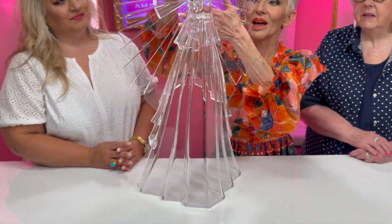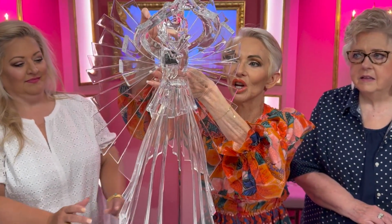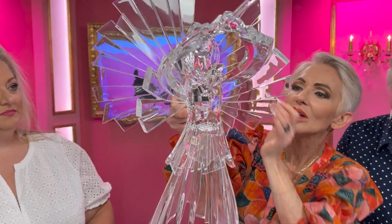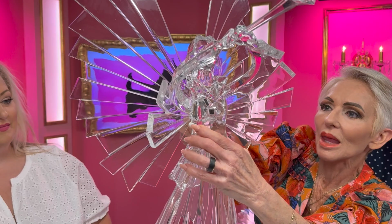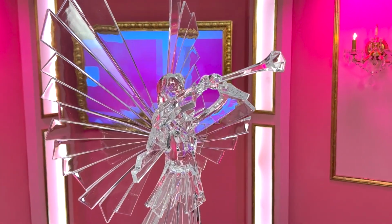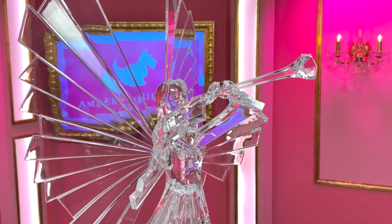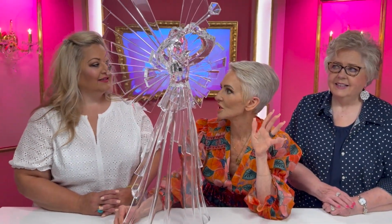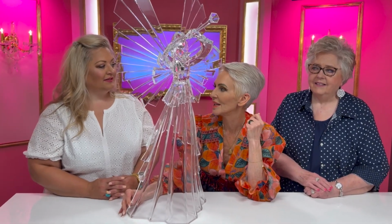But let me show you, that's not her only configurability. You can also turn this around. There's a little magnet in there that holds those wings, and look at that. Yes, 34 inches tall, which is outrageous. You just can't find acrylic in large pieces like this.